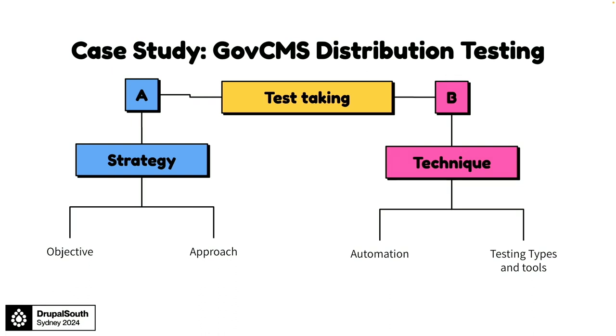I kind of covered the approach, and then the technique is that we use a bunch of different automation tools for the distribution testing. We use all of the tools that Joseph mentioned before: Cypress, PHPUnit, Behat, all those kinds of things. But then we also look at different layers of CI/CD as well. We've got Tugboat testing there to spin up environments. We've got CI/CD pipelines that also spin up environments as well.